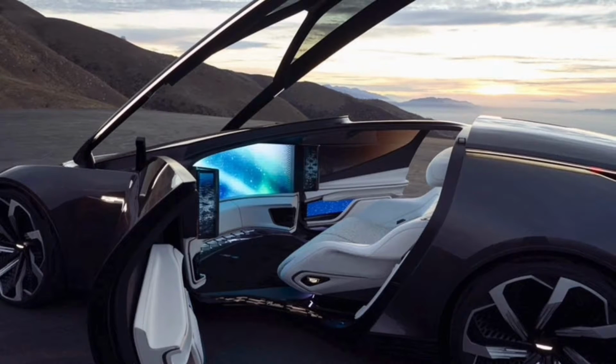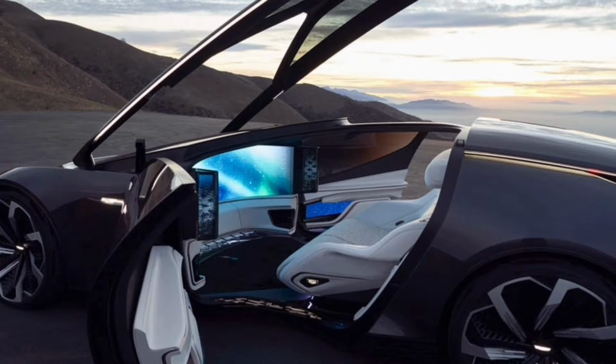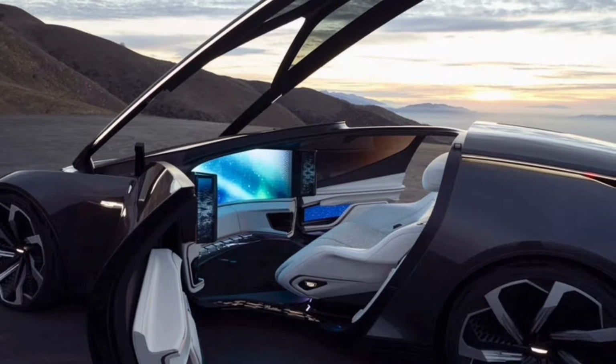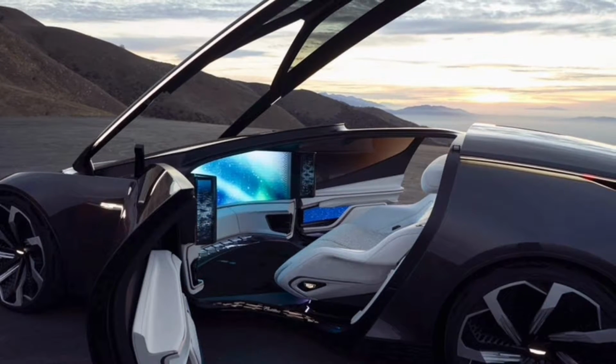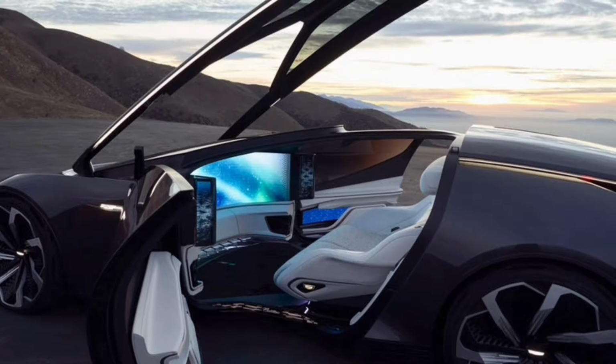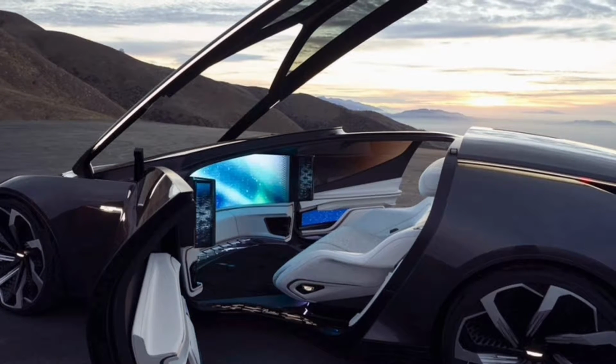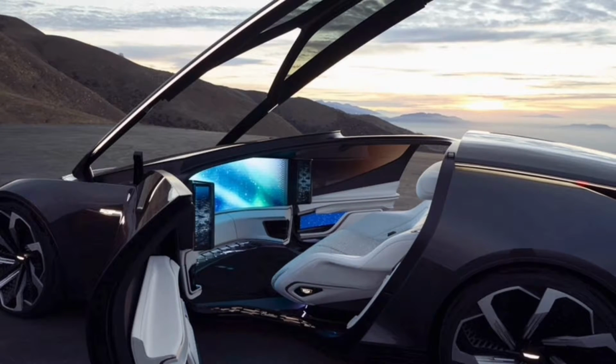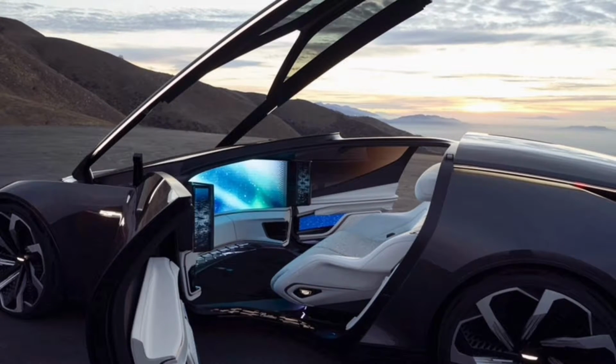Cadillac has a bold vision for the future. Pulling back the curtains, over the last year this venerable luxury brand unveiled a trio of advanced concept vehicles that hint at what the automaker thinks transportation could look like in the next decade and beyond. Roadshow got an up-close, in-person look at all three machines, and even though they're a bit pie in the sky, each one is nonetheless impressive.